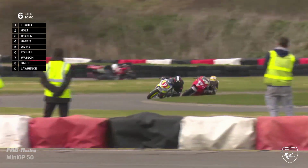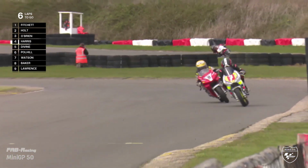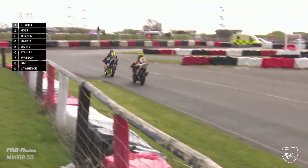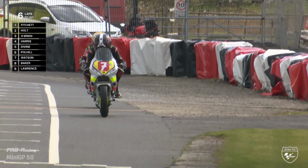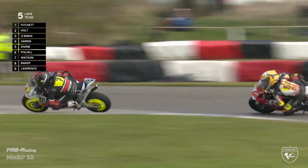Yeah, it certainly is. Marco Holt has sat there, learned Luke Fitchett's lines, learned where he could go faster, and then combined it with his own lines, and it's created a monster. Really, it's made Luke Fitchett's life really hard. Marco Holt is right on the back of him with just 6 laps to go. He's just going to wait there, see where he can pass, and hopefully pull off a move.